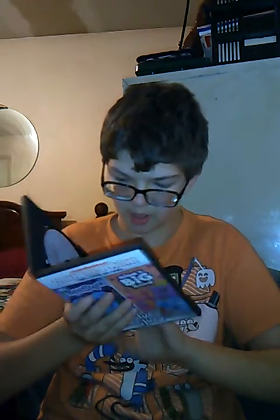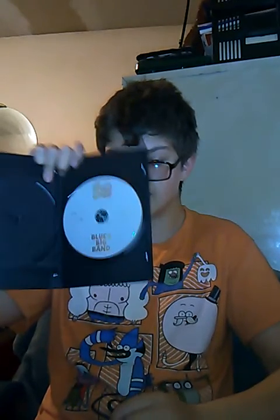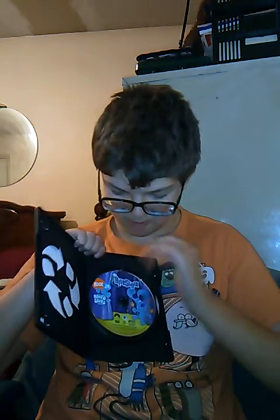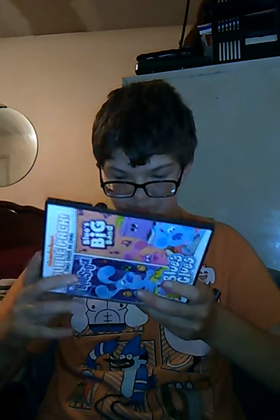Yeah, it's kind of strange how, here, let me show you the strange thing first. For Blue's Big Band, it comes with the normal old stupid gray disc. But for Blue Stock, it comes with the normal disc. Isn't that strange? Maybe they ran out of copies of the gray disc one.